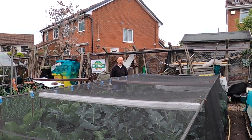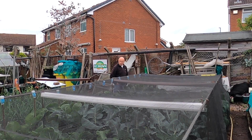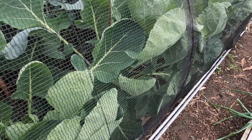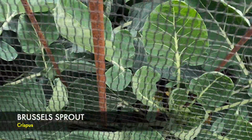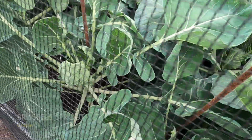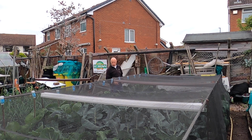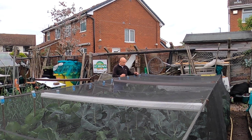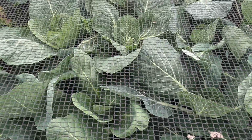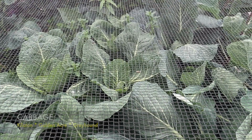Looking at the Brassica cage, everything there is looking hunky-dory. Right along the back row here, I've got 5 plants in each section of Brussels sprout, and the variety is called Crispus. About every 2 weeks I'm just checking them and tying them in, because they do grow at a rapid rate at this time of the year. The other crops in here, there's 3 varieties of cabbage, and I'll put a trailer at the bottom there so you can actually see the varieties.